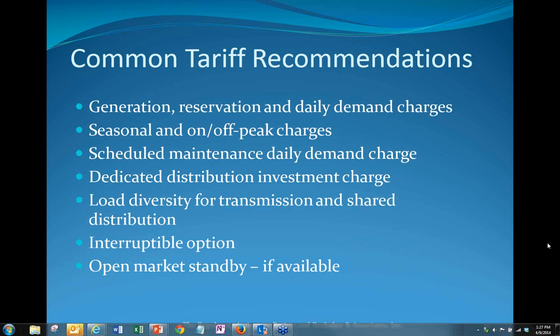In other words, even in a fully regulated state, you could have a part of your tariff that is an option allowing you to buy standby service in the open market. If you did that, you would essentially avoid the generation reservation charge. As a footnote, the two large utilities in the state of Michigan both offer that option, even though they're not fully an open market state. Next slide.